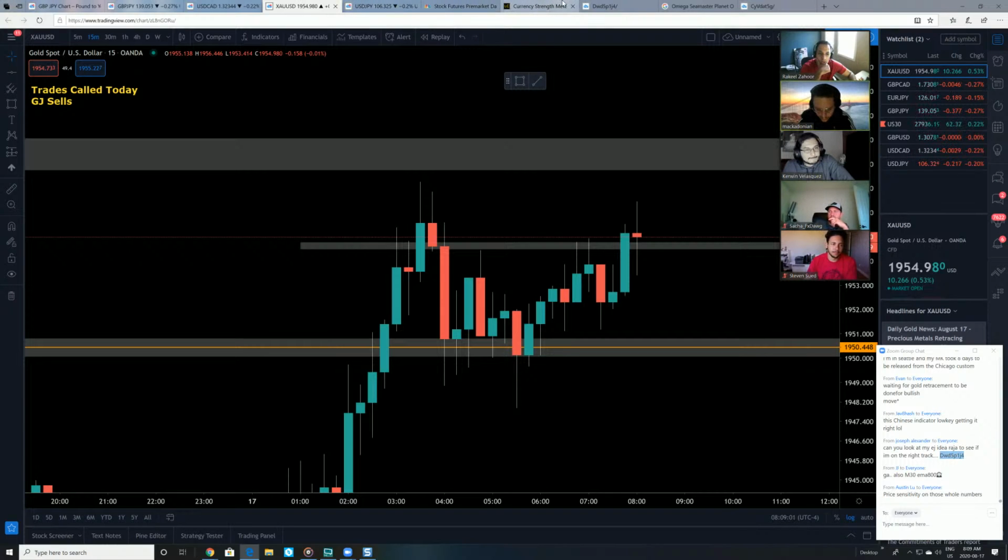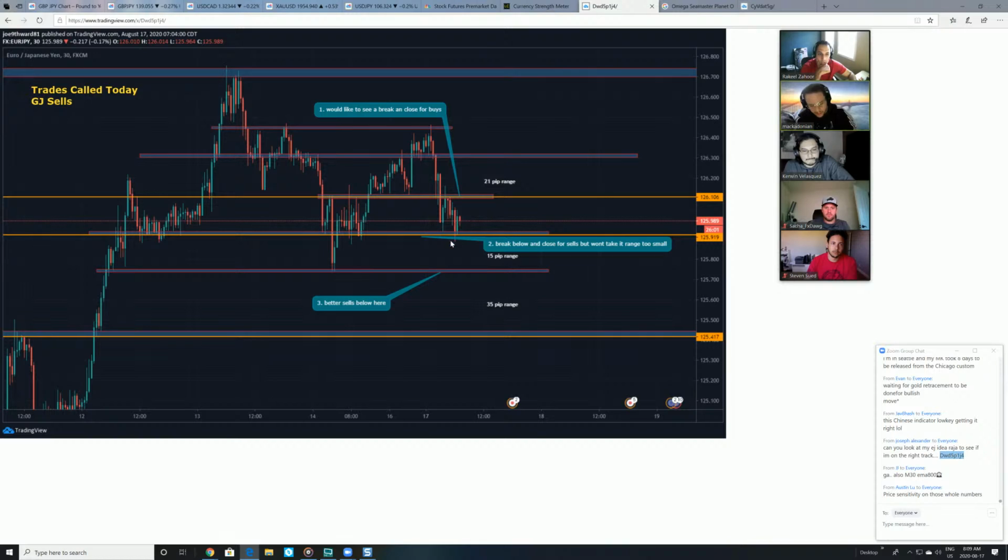Like gold staggering to get out of that area. And it's already 8 a.m. We're gonna get that push up, but it's probably gonna keep consolidating.